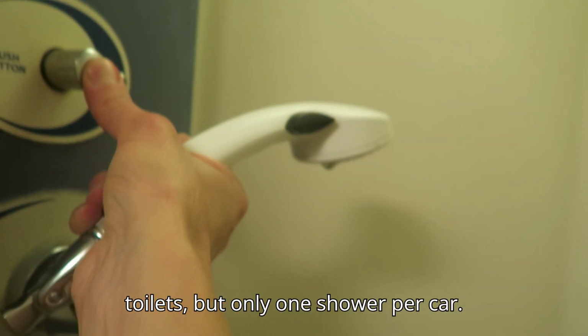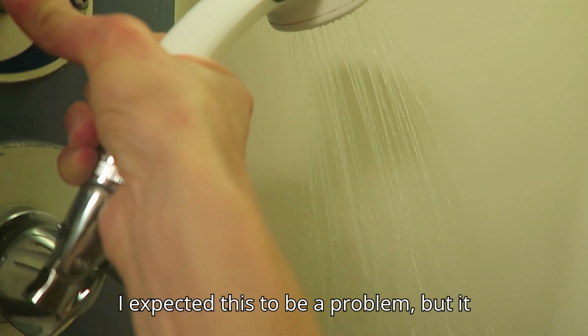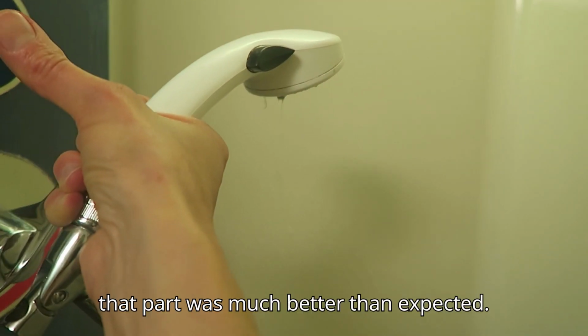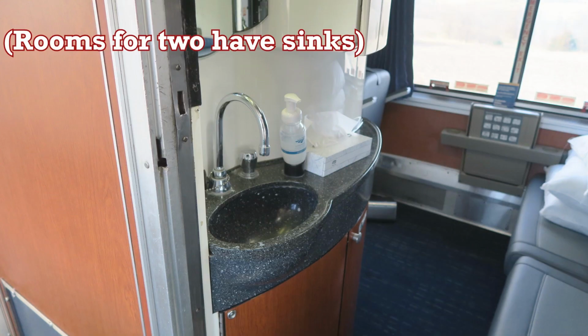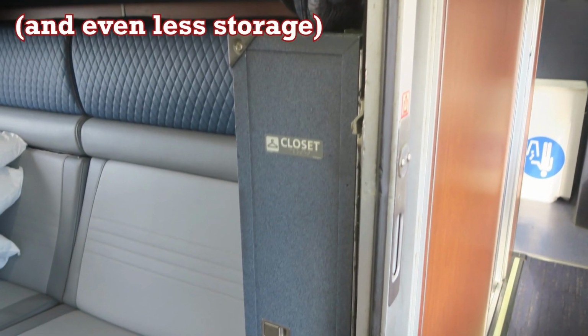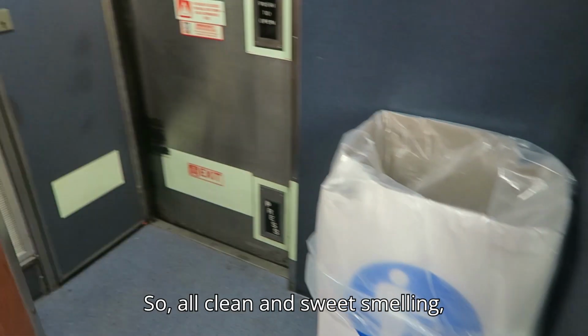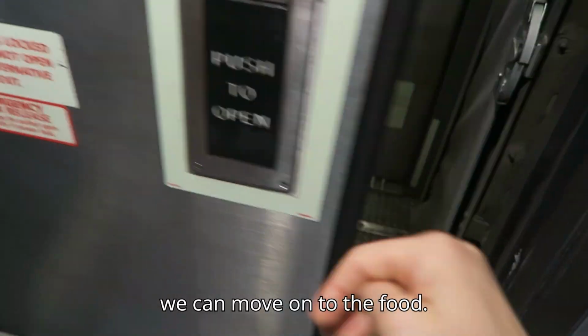There are 3 toilets, but only 1 shower per car. I expected this to be a problem, but it wasn't. We never waited. So that part was much better than expected. So, all clean and sweet smelling, we can move on to the food.